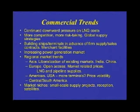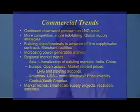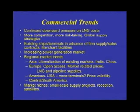A couple of commercial trends, and there's obviously a lot of them here. Number one, LNG costs. In any industry, we're working hard to reduce costs. And in the second bullet point, the issue of risk-taking. In general, this business is built on long-term contracts. But there is some speculative production now being built, not a large amount, and probably it'll never be more than 5 or 10%. But we do see some more speculative, so-called spot production emerging.